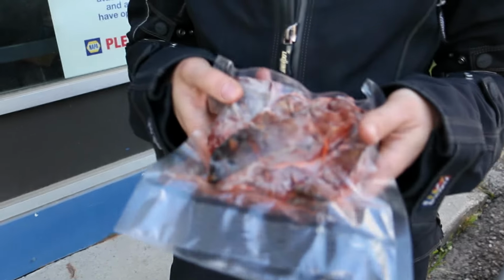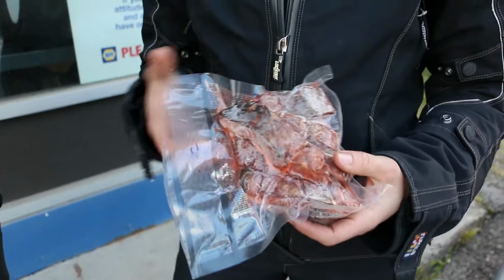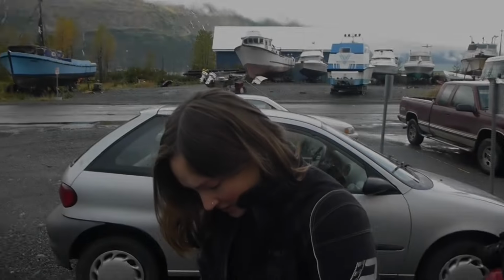Yum. What have you got? Got salmon. Scott has kindly given us. Smoked salmon. Well, so we can have that for dinner tonight. You're welcome. The wildlife, however, were not always as friendly.